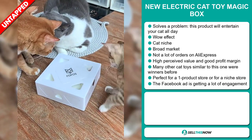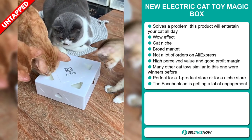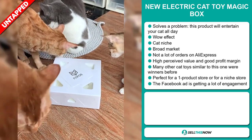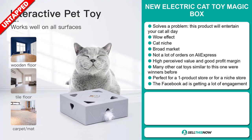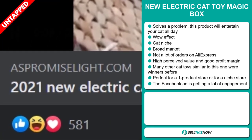So far there haven't been many orders on AliExpress, so you could definitely take advantage of this. And this item has a high perceived value and it'll give you a good profit margin. And many other cat toys similar to this one were winners before on the market. And it's perfect for a one product store or for a niche store. And finally, the Facebook ad is getting a lot of engagement.